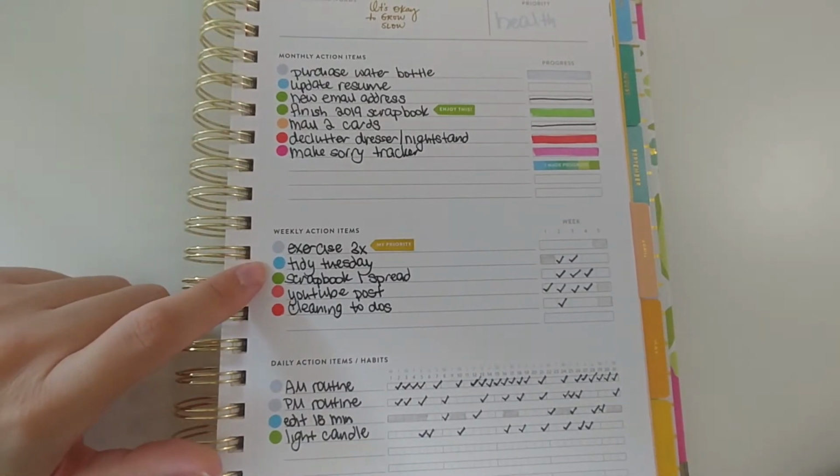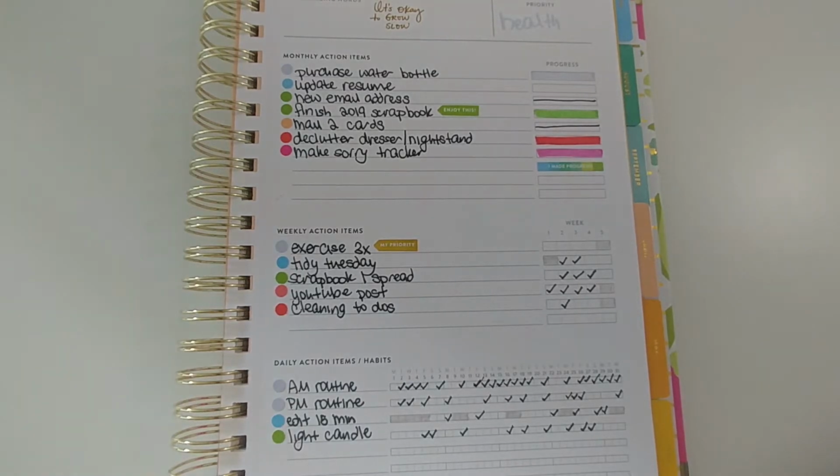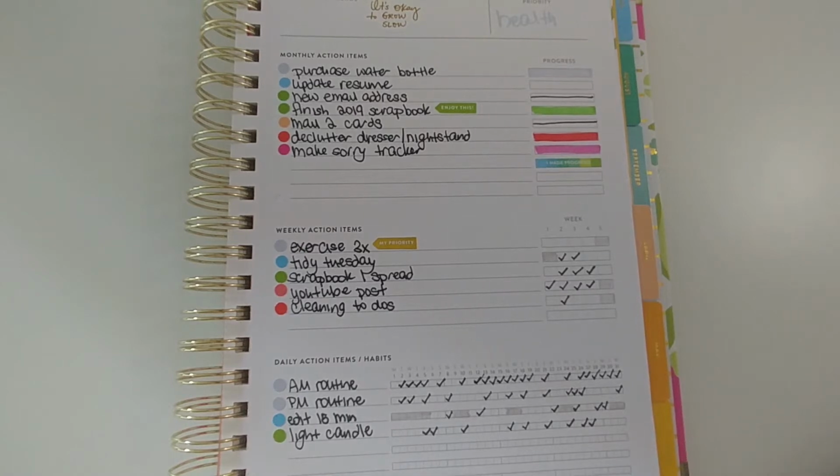The next work item is a weekly action item, and this is for Tidy Tuesday. And this one I did pretty good. I did about half the times I was able to. So I actually count this as a Monday to-do. On Mondays, I have coding club, and that's where we do this Tidy Tuesday activity.